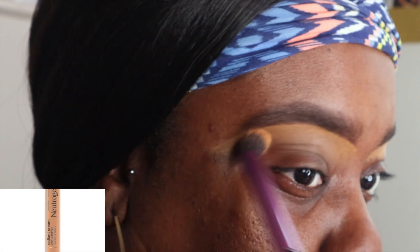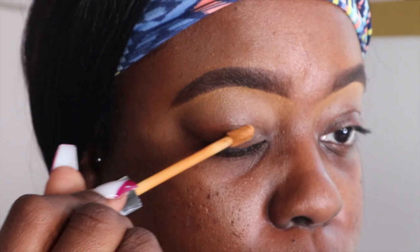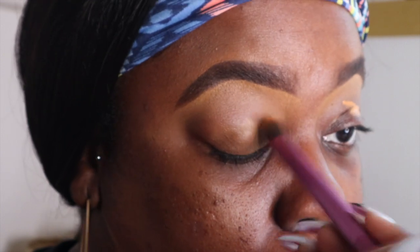Anyways, to conceal, I am using Neutrogena's Radiance Skin Concealer in the shade Golden. It's kind of putting me in a mindset of NARS's Creamy Radiant Concealer. But anyways, so I'm blending it out. And shout out to Dollface Lyric here on YouTube, because she put all of us on to this hidden gem. You can find this at Target, you can find this at Walmart. I found this at Target. I believe this was like $12.99, something like that.